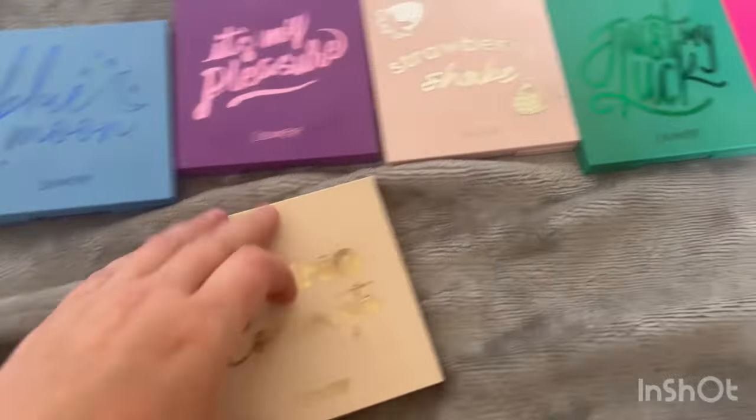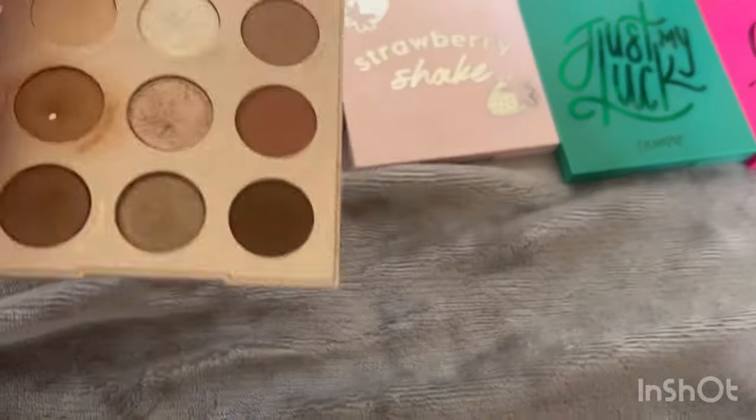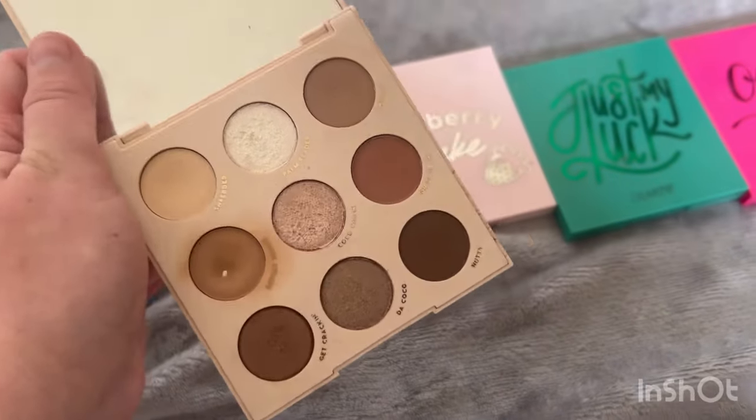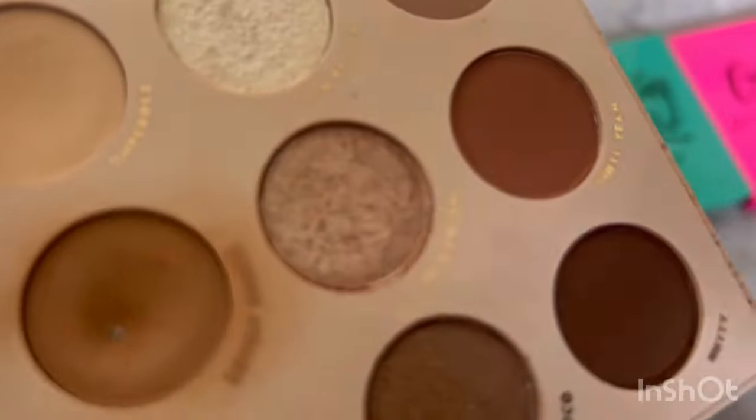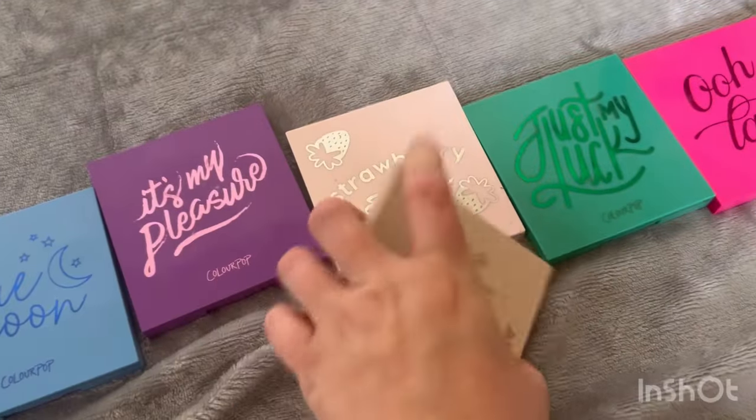Going Coconuts. Obviously one of my favorite palettes. I also put clear polish on that to keep it from going away. I had pan on that in Panda's eyeshadows. And I've used those two middle shades a ton, and this one up here called Shredded. Okay.